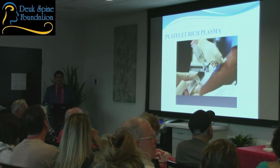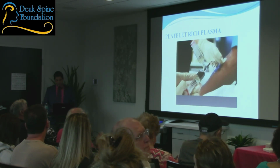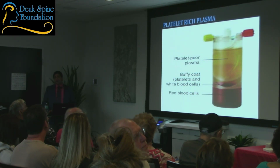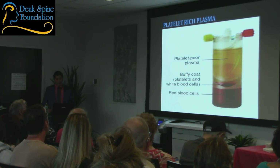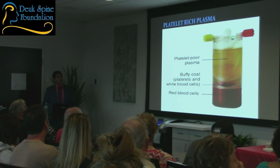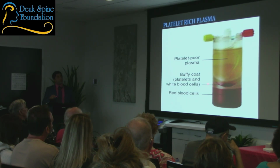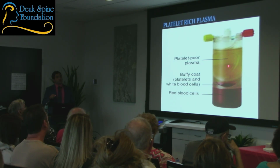So how do we get the platelet-rich plasma? Basically, we draw your own blood, and then we spin it in something called a centrifuge at a certain speed, a certain gravity, and when that happens, there is a separation of three layers. This lower layer is basically all red blood cells. There is a little bit of white blood cells, and then there is a buffy coat that's rich in platelets, and then you have your own plasma.